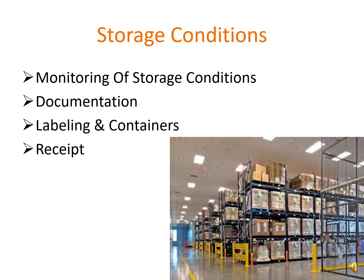Then comes the documentation part. Written instructions and records should be available for all the activities in the storage area. That means SOPs for storage of raw material, packaging material, and so on. Then SOPs for sampling and cleaning, and when the material arrives, its receipt and details, everything, that record should be maintained.